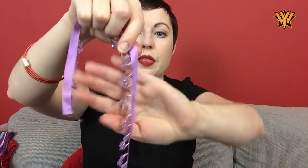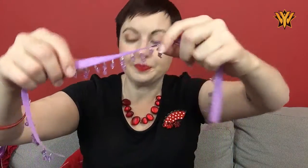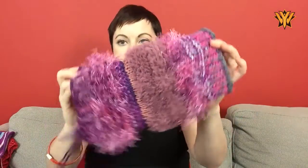Beautiful purple with little crystals. Some pink teddy buttons and some ribbons. This one is like a solid pink satin, and this is more like a gauzy, see-through. And so I will just be sewing ribbon, buttons, bits all over it.